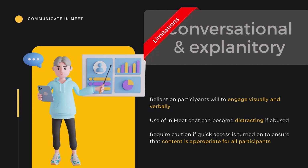Lastly, be mindful of your participants. The quick access function can allow members of your company to join a team even if they're not directly invited. Be conscious of this when the quick access function is turned on in case you are discussing sensitive topics. To limit this risk, you can activate host management to turn off quick access for your Meet.